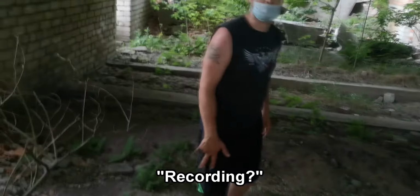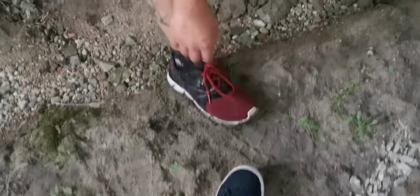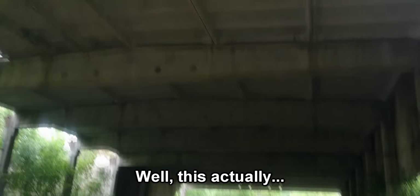Same. Yeah, so basically, my shoes, they're fucking fiber. As I said, same for me. My socks are fucking wet. Okay. Ooh, a bunch of bricks. Whoa, well, this is actually nice. Looks nice.